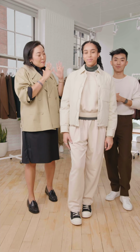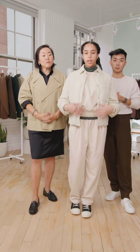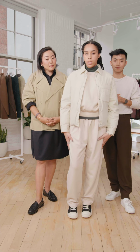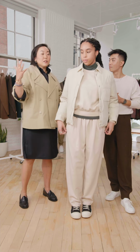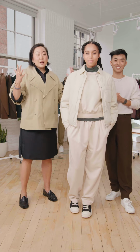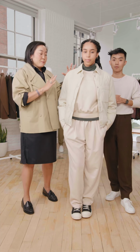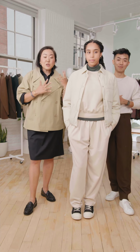So again, Talia, remind us your height and the sizes you're wearing. So I'm 5'8" and I'm wearing small in everything, the jacket, the shirt, the sweater, and the sweatpants. So what I love about this outfit is she looks like a fluffy cloud, right? I love this monochrome styling with those pops of the teal. Again, Chris's favorite color. This is a really beautiful look.